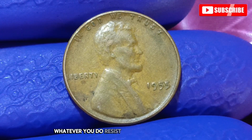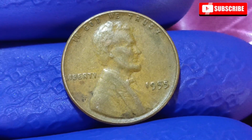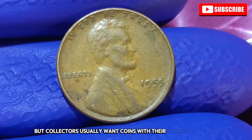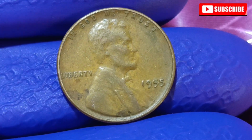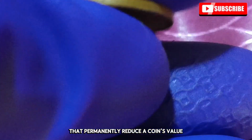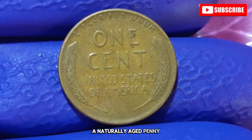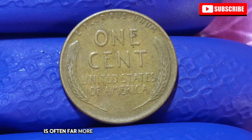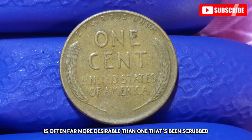Whatever you do, resist the urge to clean the coin. A polished penny may look brighter, but collectors usually want coins with their original surfaces untouched. Cleaning can leave tiny scratches that permanently reduce a coin's value. A naturally aged penny, even one that's dark or covered with decades of honest wear, is often far more desirable than one that's been scrubbed.